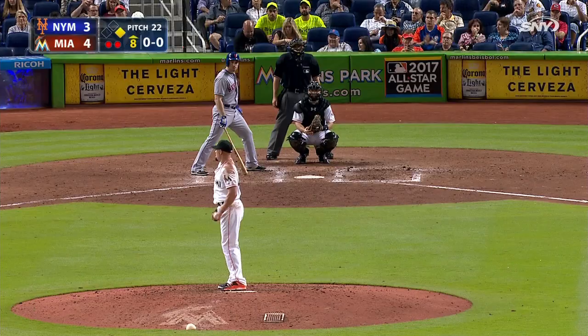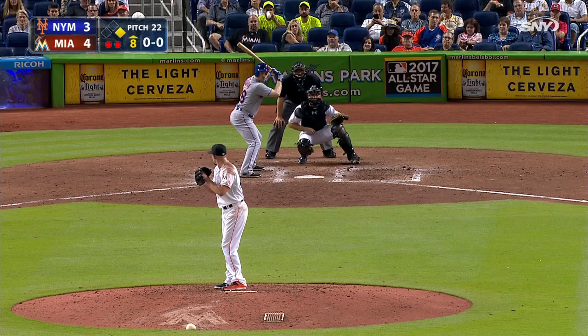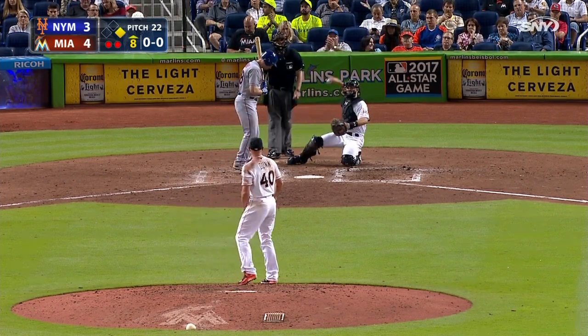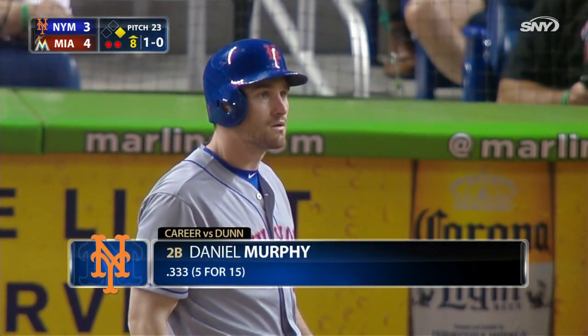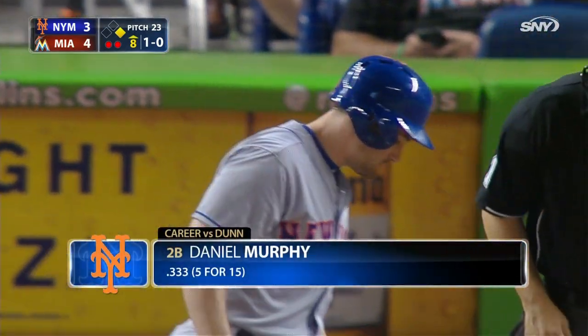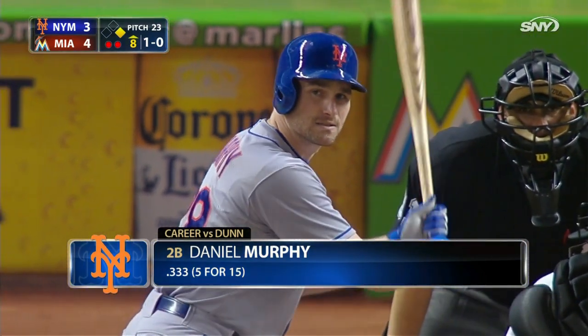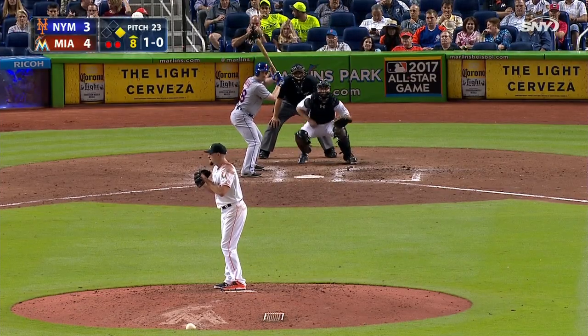Big left center field gap. Murphy 5 for 15 in his career against Dunn, so this is a lefty he's hit well. Takes the slider off the plate for ball 1. Left-handed bench. If Dunn loses Murph and the inning goes, I have to believe that they'll bring in A.J. Ramos to face Campbell.